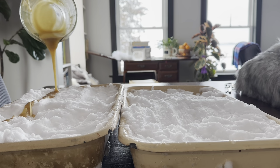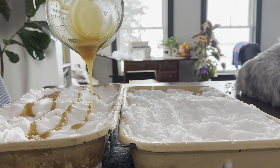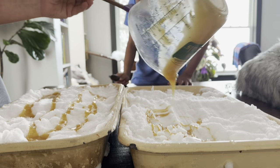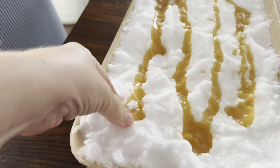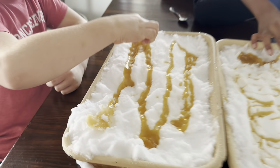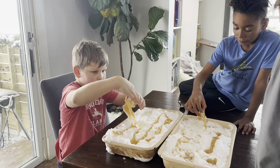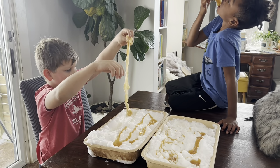So we warm our leftover caramel sauce until it is liquid again, and then we pour it over some fresh, clean snow. And then we give it just a few minutes to harden enough so that we can pick it up. And then we have a delicious afternoon treat of caramel on snow.